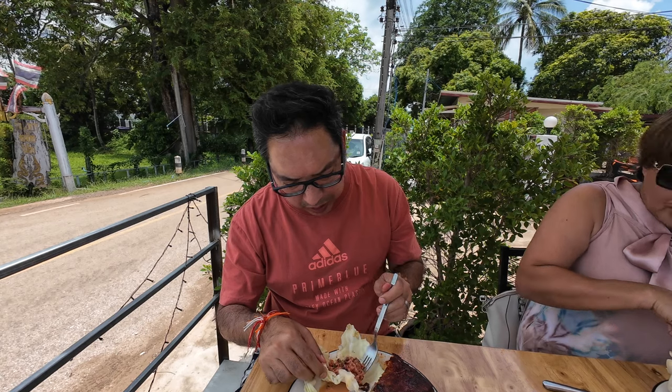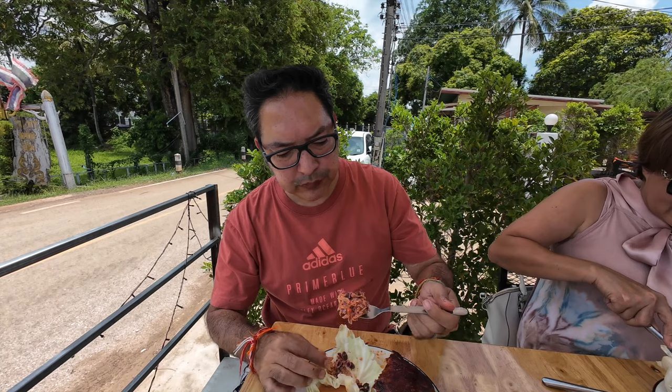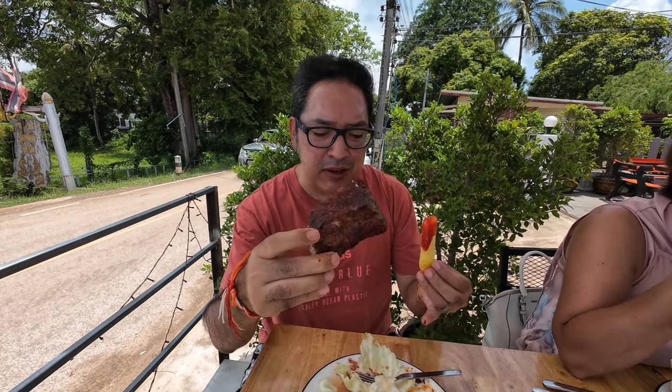Oh, it had raisins in it. Interesting. Wow. The purple cabbage too. And carrots. Great homemade French fries and some really good barbecue ribs. So we're just doing a taste of the ribs. We're gonna save these for later. And we're gonna have some pizza. We can have some pizza too.